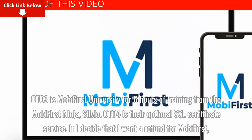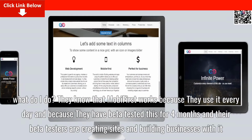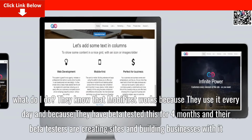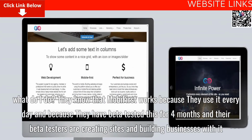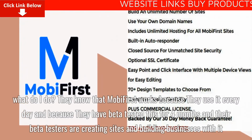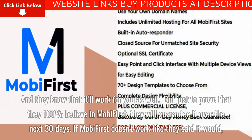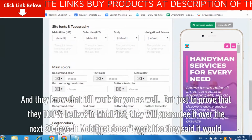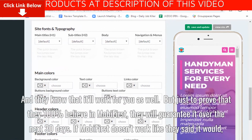If I decide that I want a refund from MobiFirst, what do I do? They know that MobiFirst works because they use it every day and because they have beta tested this for 4 months and their beta testers are creating sites and building businesses with it. And they know that it'll work for you as well. But just to prove that they 100% believe in MobiFirst, they will guarantee it for 30 days.